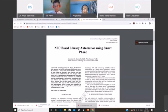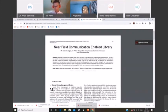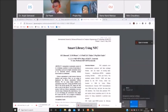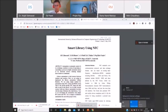Look at that. Lakshmi Devi Ji Kurmi, NFC-based library automation using smartphone, 2014. Here you can see NLibsys, library system using NFC technology, C. Puri Mun, Muhammad Sakil Hussain, Manmeet Mahendrajit Singh, 2017. Near field communication enabled library, Mr. Siddharth Jagpat, 2015. Smart library using NFC, HC Bosnet, 2016. You can understand in one snapshot, I am able to find so many articles on NFC enabled library systems.